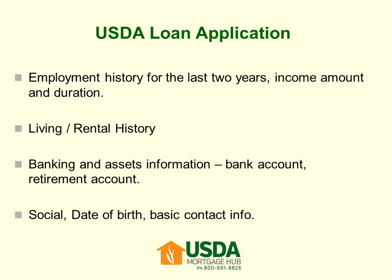During the loan application process, again, employment history for the last 2 years, and the income amount and the duration. These are the basic questions. The application is very simple. It's generally a 15-minute process, and most of the information that's going to be requested from you will be basic information that you already have memorized. So there's no reason for people to be intimidated by this process at all. It's very quick, easy, and again, most of the information are things you'll already know by heart.